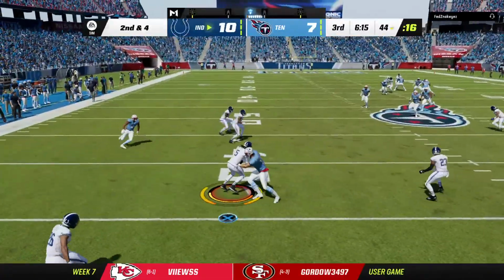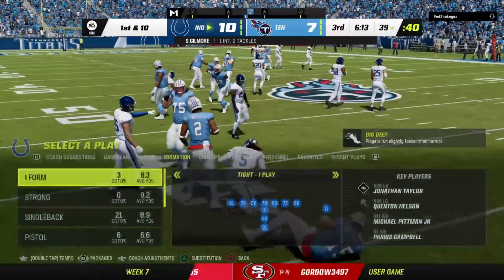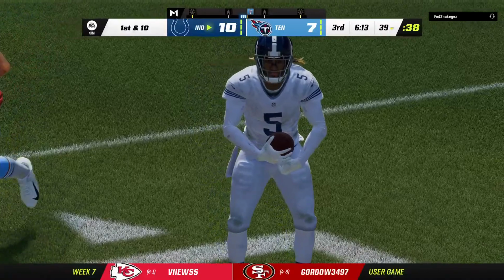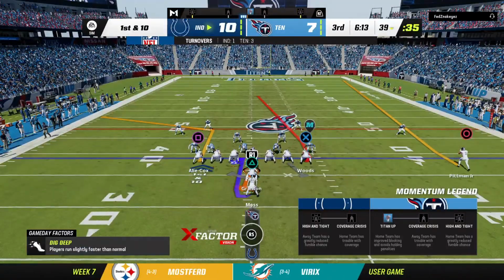All right, rifles one, and that's going to be intercepted. Picked off by Stephon Gilmore. And the Colts are going to take over here up near the 40. Defensively that time, they were in zone coverage. As a rookie QB, what lesson can you learn there?